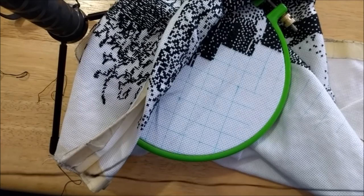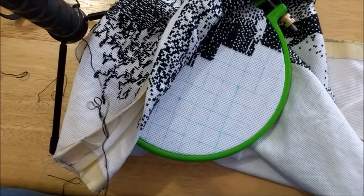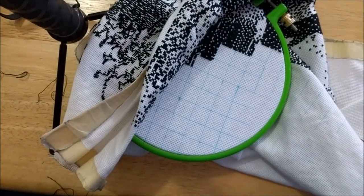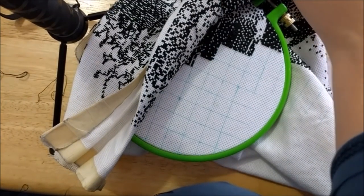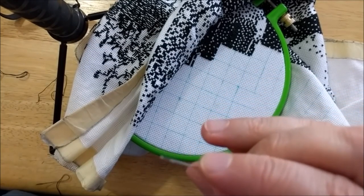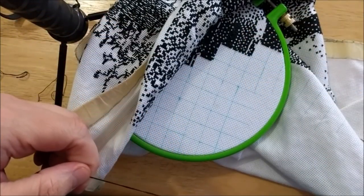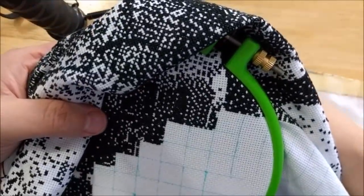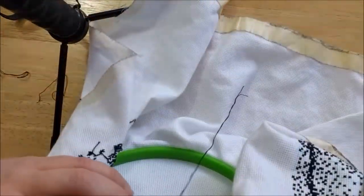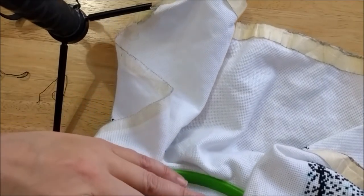Oh, I am getting tired. I think a nap would be advisable. There it is. I'm trying to thread this needle. All right, people. All right, so let's see. I've got to do this. We're gonna give ourselves a big old tag there.